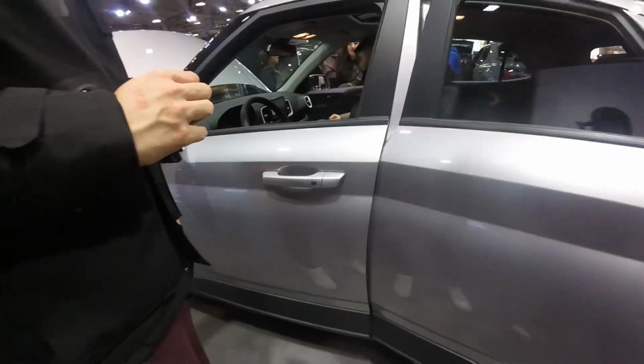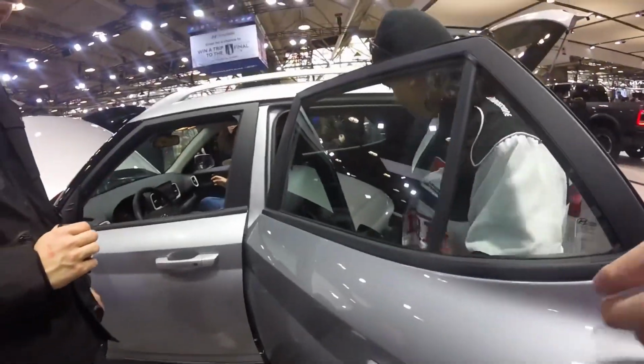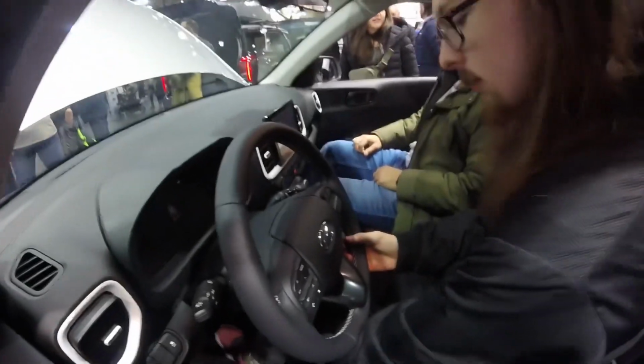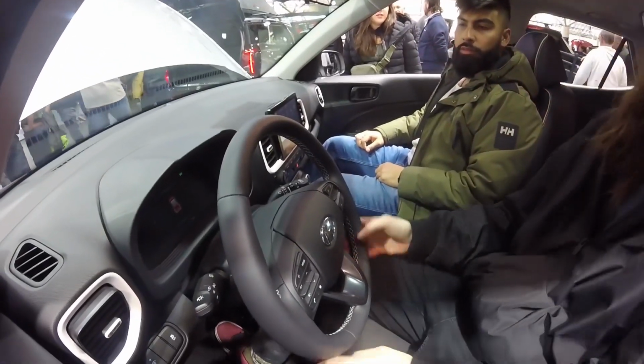Nah. Oh, of course Connor cares, because he's actually trying to see what options he has. He's in the market. The steering wheel is nice though, actually. I like it. That's awesome.